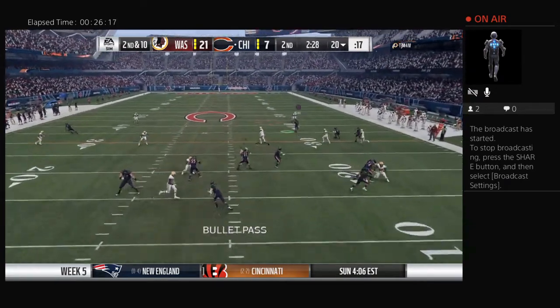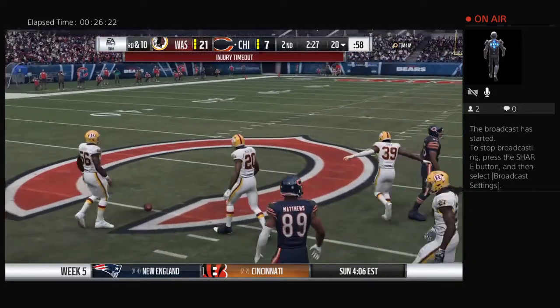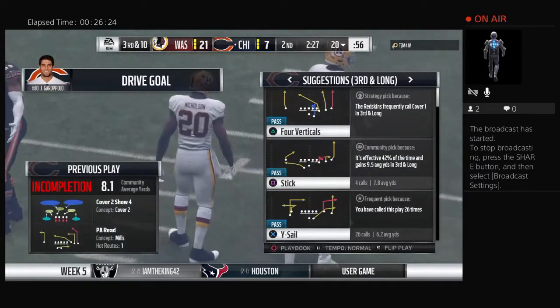They fake the give. Now Garoppolo looks to throw. And unable to connect on the long pass. It falls down incomplete.